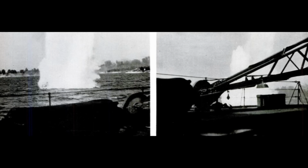But even with the amount of research that's been done at that point, and there was a fairly interesting article in Warship International as well, looking at the shells, it's still a bit of a mystery.